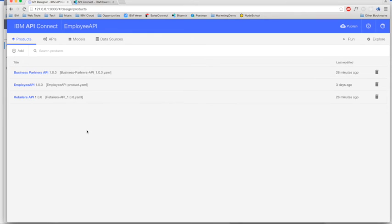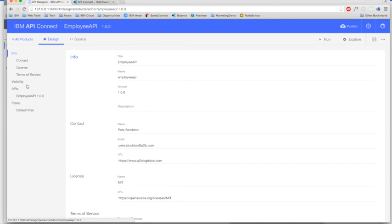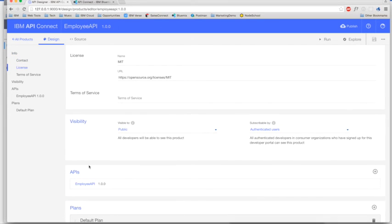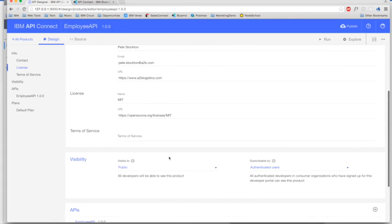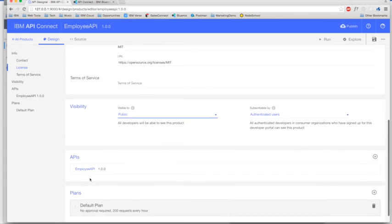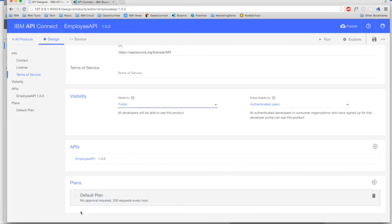API Connect uses a concept called products. A product can be made up of one or more APIs, and each product can have its own visibility, terms of service, and consumption plan. Pete will create a plan for internal apps, business partners and retailers that are tailored to their specific requirements. For example, the internal app's product might not want to be visible to the public, but only to authenticated users. And the internal applications may have a plan with more than 200 requests every hour.